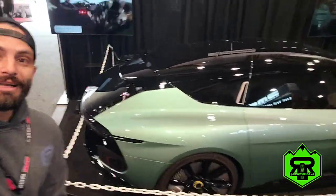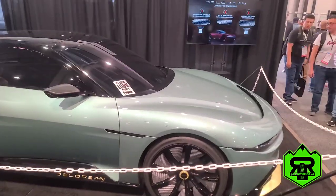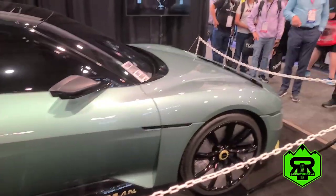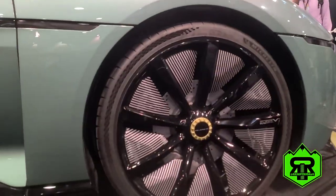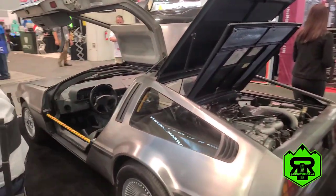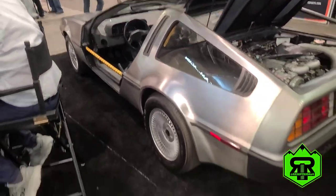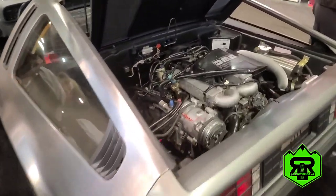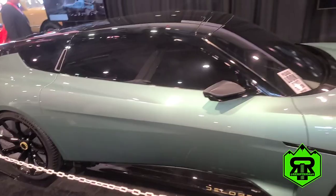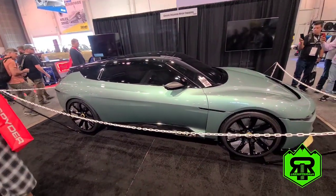The new DeLorean. What? Marty McFly? Dude, new DeLorean. This thing is incredible. All electric. Wow, what is going on here? Incredible. Right next to old school DeLorean. Look at this thing. Dependable? Not really. See if this thing's dependable. I don't know. That's incredible though.